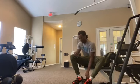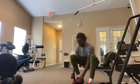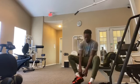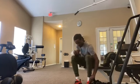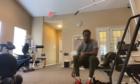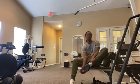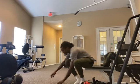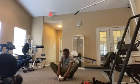Now we're going to get into some stretches. I like to stretch with my shoes off. You guys should do the same exact thing to get more out of the stretch. Each stretch will be only 10 seconds long. You can follow step by step, but I'm taking my shoes off right now. So, you guys can follow along. Each stretch will be 10 seconds long. So, let's get into it. We're starting off here, 10 seconds.